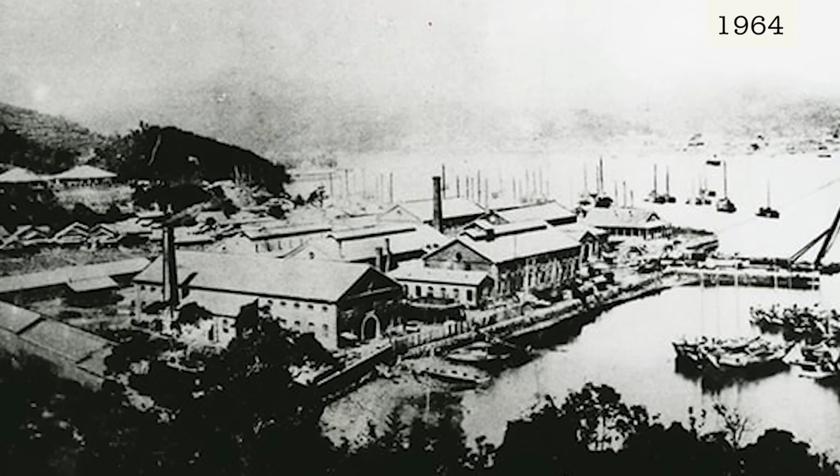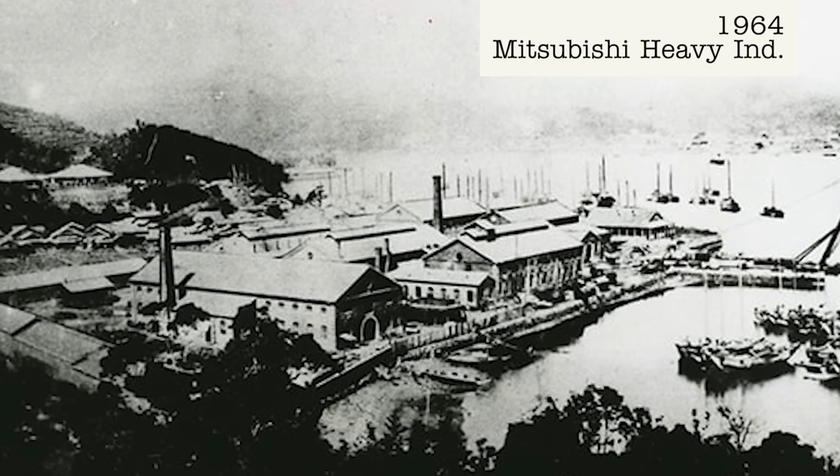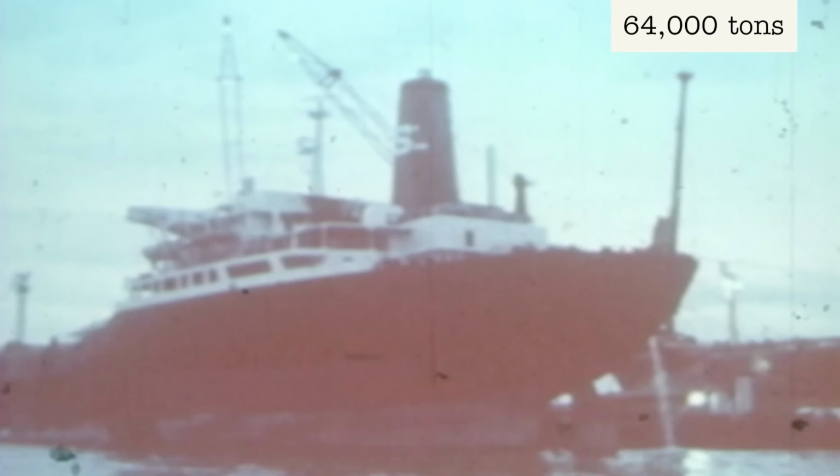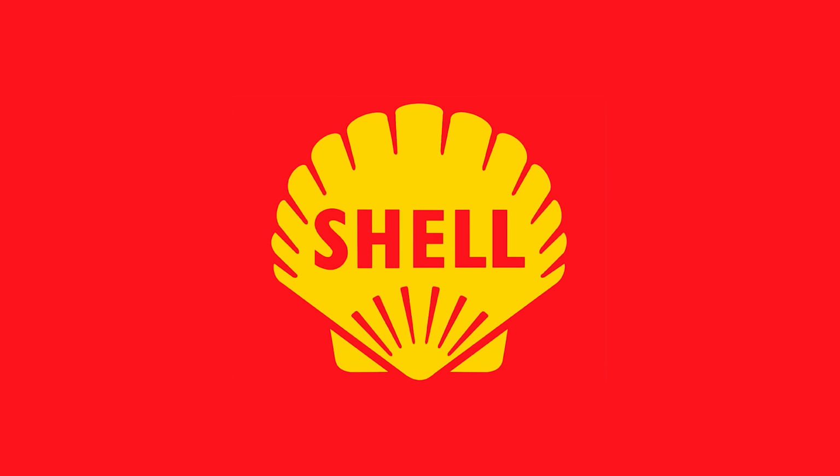In 1964, Mitsubishi Heavy Industries in Japan built Spyros, a steam-powered tanker that could carry up to 64,000 tons of petroleum products. On the 1st of October 1976, the Shell Oil Company in Delaware, USA, chartered the ship for 3 years to transport crude oil.